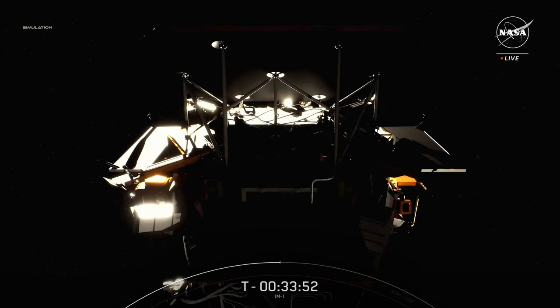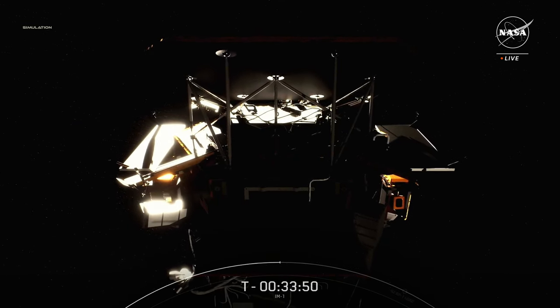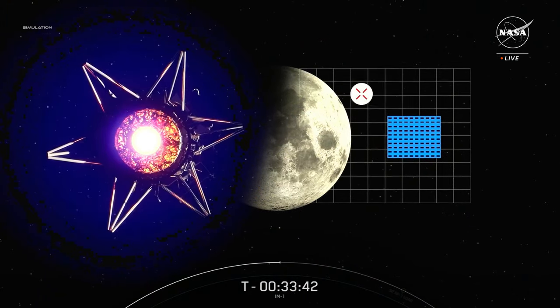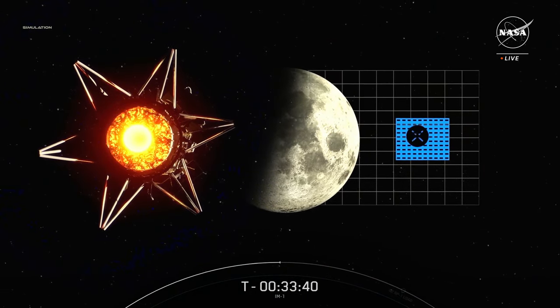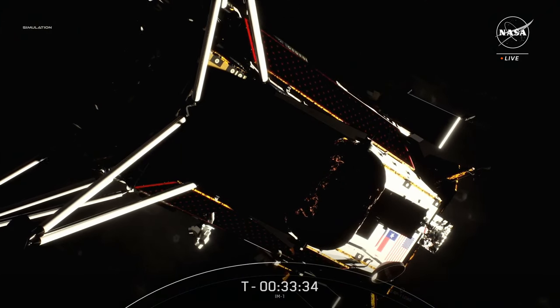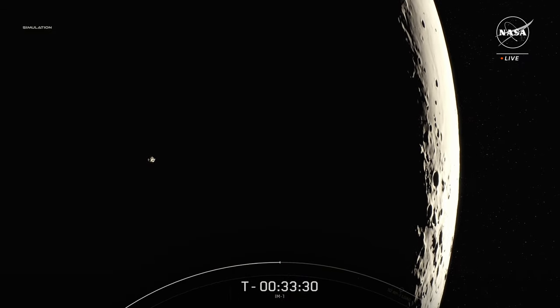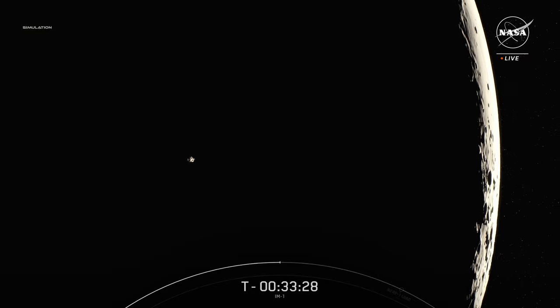This particular coordinate system is called the B-plane. You can think about the B-plane kind of like the backboard of a basketball hoop. You basically know when you shoot hoops that if you can get the basketball in the square on that backboard, it's going to go in. And the B-plane for astrodynamicists is very much the same thing. With the B-plane on target, Odysseus is prepped for a critical autonomous maneuver on the moon's far side.